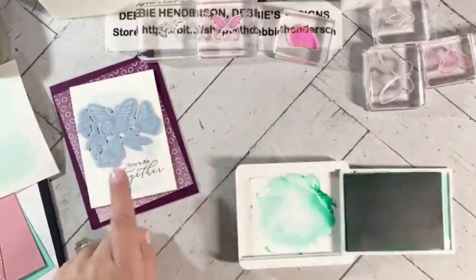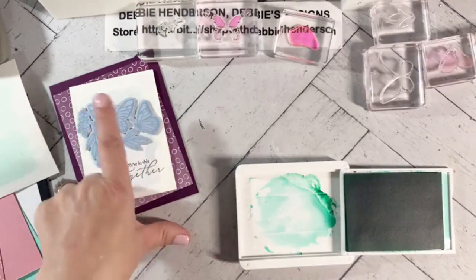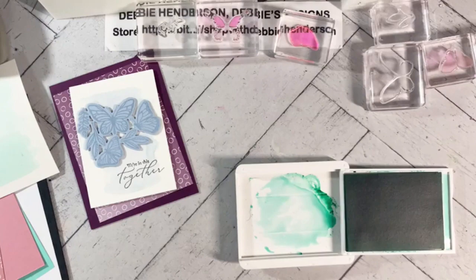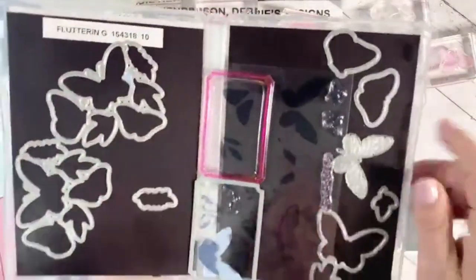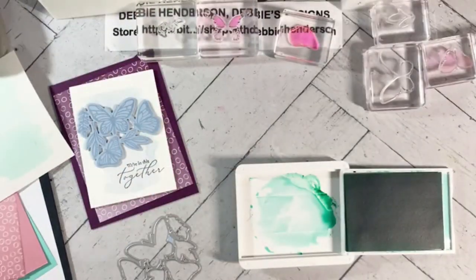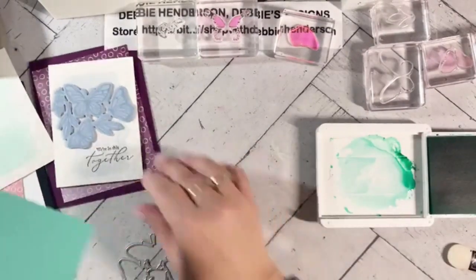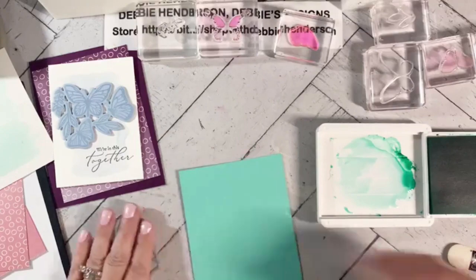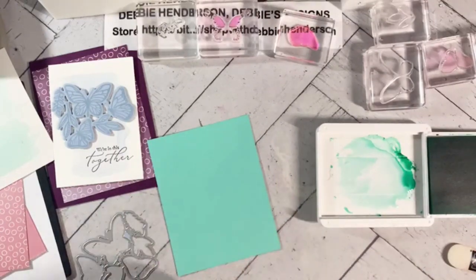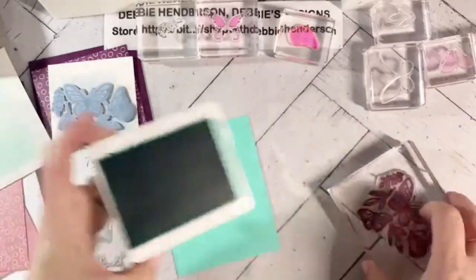We're actually going to stamp the same cluster of butterflies, but we're going to use the die that cuts them all out. So I'm going to dig this out. And this set actually comes with two of the same die, so you could do more than one at a time. So I'm going to be stamping Coastal Cabana on Coastal Cabana. So let me just go ahead and close that.